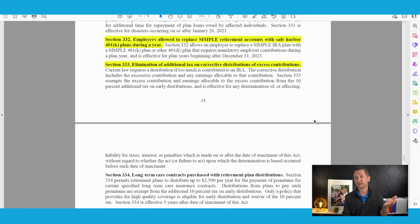Now, you still have to add it if you pull the money out. If you end up pulling the money out, you still have to add it to ordinary income, if it's a pre-tax account. But the additional 10% is now gone. So kind of nice that they made it a little bit easier. So don't lose sleep if you make a mistake. Make the contributions throughout the course of the year. If you need to take it out, you could take it out and avoid the 10% penalty.